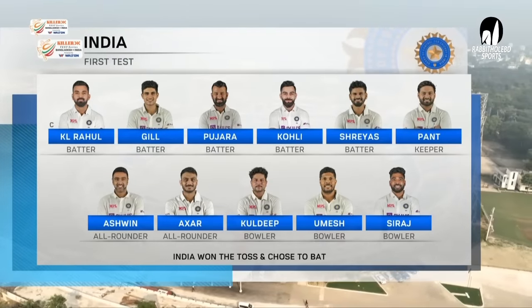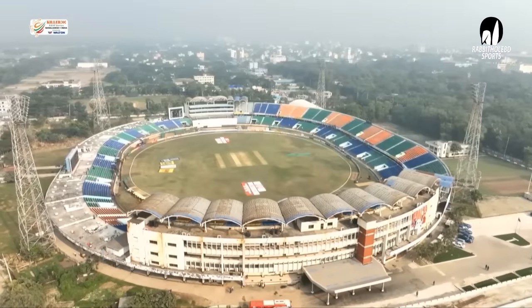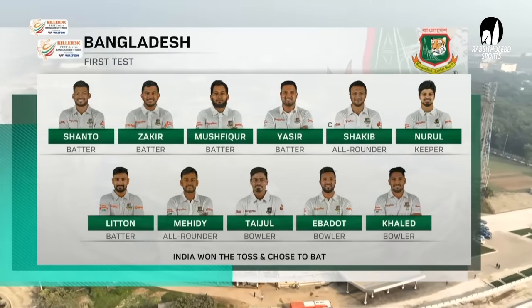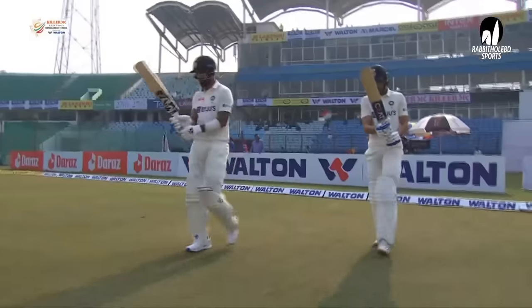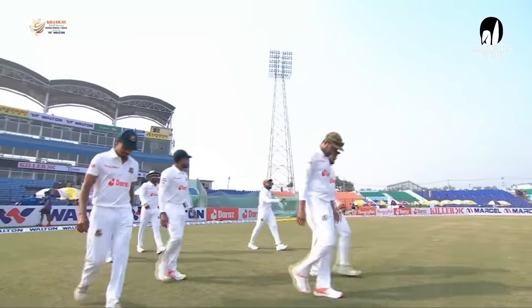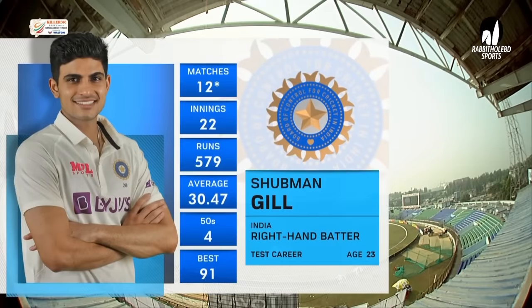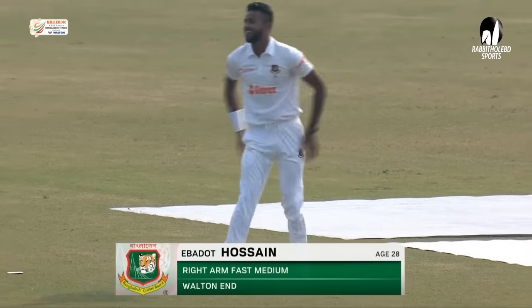Have a look at the Indian team. Of course, KL Rahul starts off. Shubman Gill. For Bangladesh, I've got Najmul Hossain Shanto, Zakir Hasan. It's always a true batting track here in Chattogram. Lot to look forward to. Nice weather. KL Rahul has been making rapid strides in international cricket in all formats for India. Yes, that's very crucial to get a youngster in.